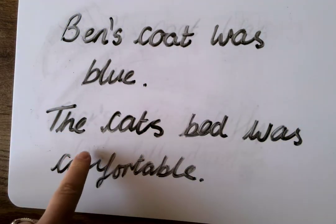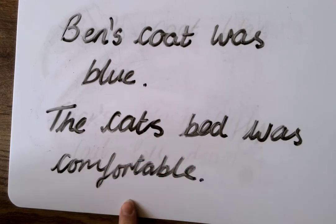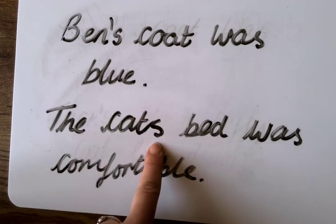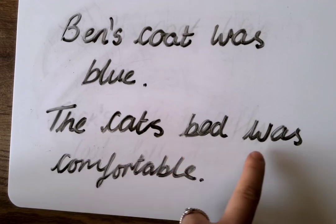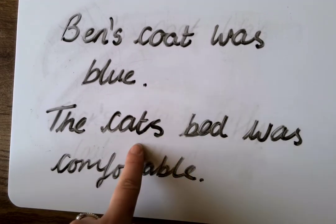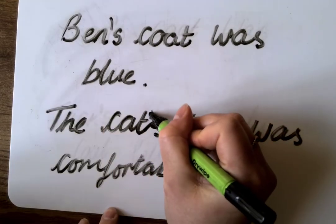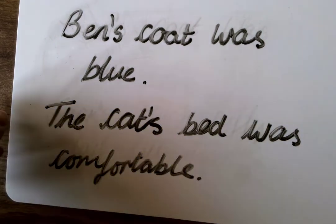On this sentence down here, the cat's bed was comfortable. So this cats here with the S on the end, that on its own is telling me there's more than one cat. But in the context of this sentence, that's not right. It's telling me that the cat's bed was comfortable. This is telling you that the bed belongs to the cat. So I don't just put an S, I need to put an apostrophe S, because that is how I'm going to show that the bed belongs to the cat.